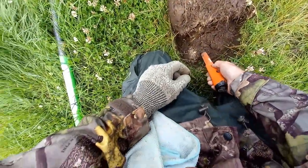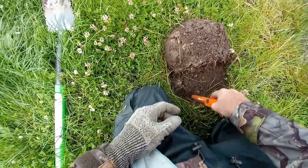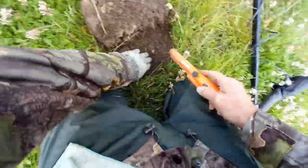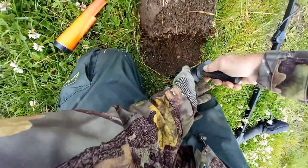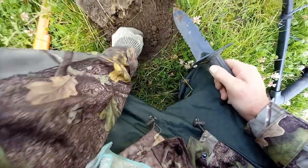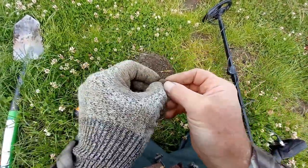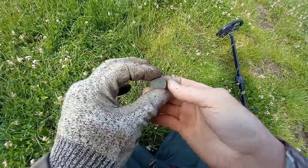Right, something in the hole. Come on, where are you? Down there somewhere. Let's get the digger out. Is that it? No. What's that? That could be it. Yeah, some kind of little cap that's crumbling away in my fingers, made of copper. Onward.